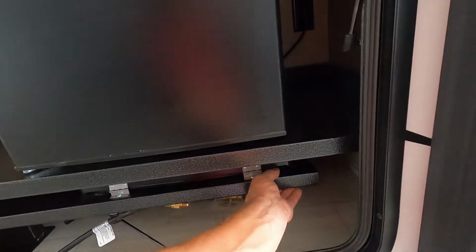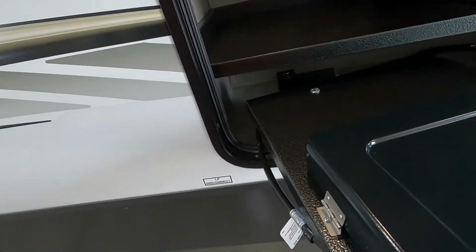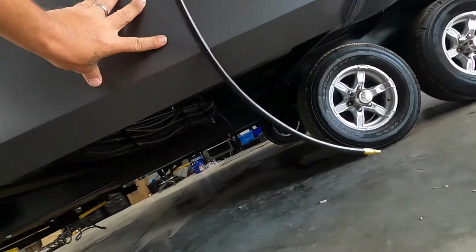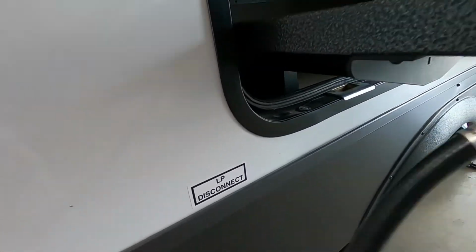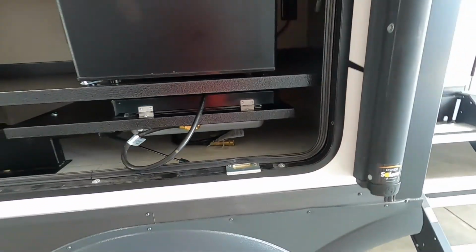Your grill, simply grab it, pull it out towards you. You have this big long quick connect LP right here. That connects right up behind it here. About right up underneath where that's hanging. You have another hose there. I'll show you where that hooks up. Let's have your outdoor fridge, some lighting.